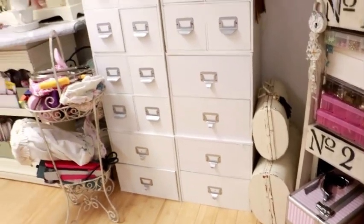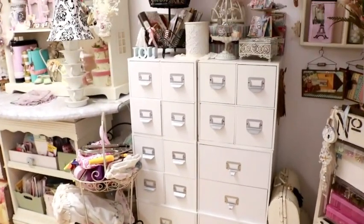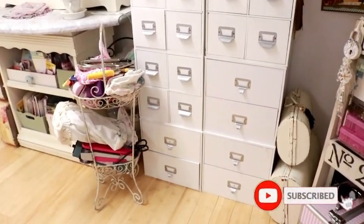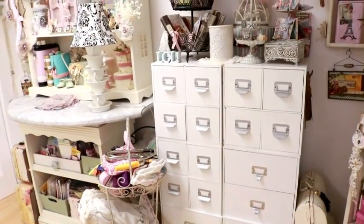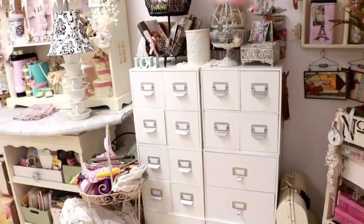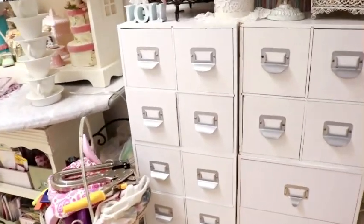Here, in this little tower here, I keep all kinds of things. This is also from Michaels and Joann. And that's a cube, that's a cube, that's a cube. And I kind of put it where it kind of works for me. And let me show you guys.